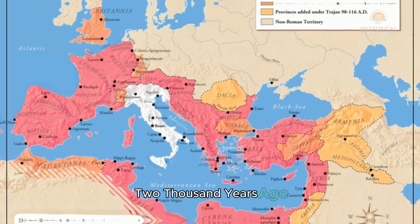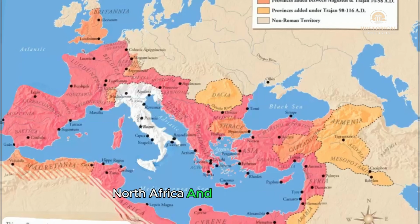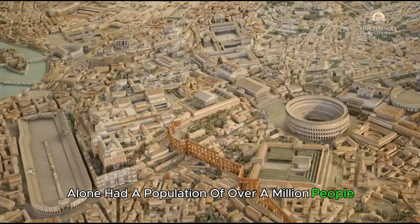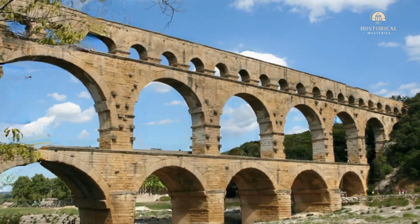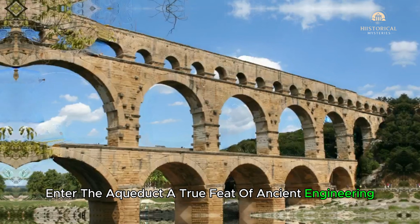2,000 years ago, the Roman Empire stretched across Europe, North Africa, and the Middle East. At its peak, the city of Rome alone had a population of over 1 million people. That's a lot of thirsty Romans. So how did they quench that thirst? Enter the aqueduct, a true feat of ancient engineering.